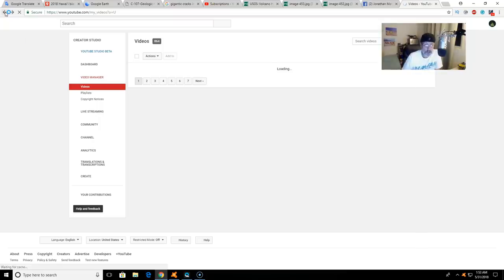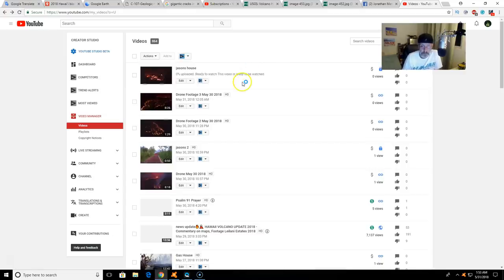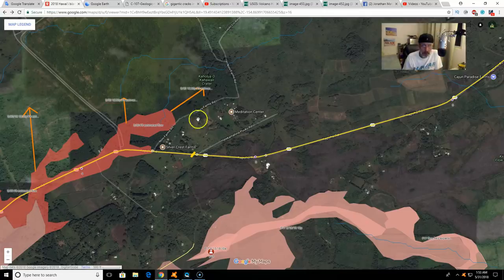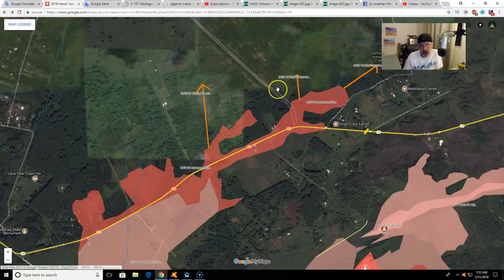If you would please share this video. Let me see if I got anything else to share with you before I wrap it up and process whatever else I have. I think that's it. Let's go back to the map. All right, so here's what you saw. We're down in this area on the ground. This is where you saw the lava cross over the roads right there. We were also down here before this crossed over.